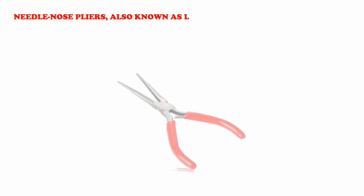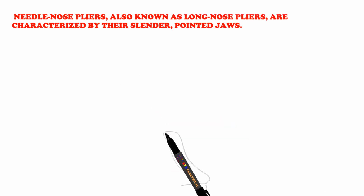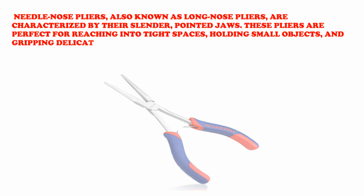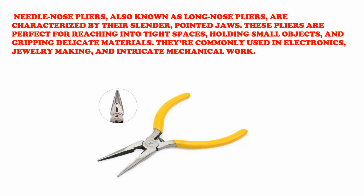Number 1. Needle-nose pliers. Needle-nose pliers, also known as long-nose pliers, are characterized by their slender, pointed jaws. These pliers are perfect for reaching into tight spaces, holding small objects, and gripping delicate materials. They're commonly used in electronics, jewelry making, and intricate mechanical work.